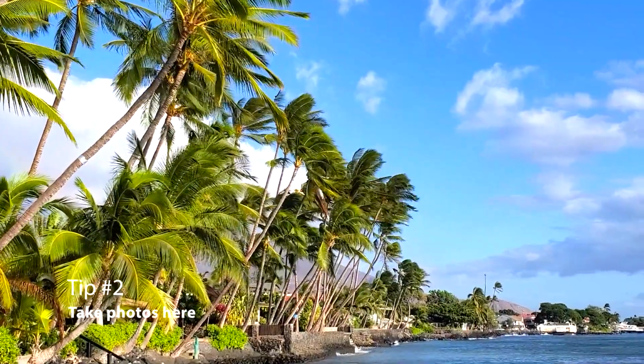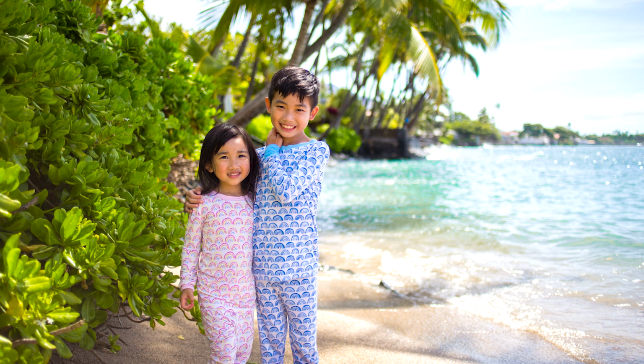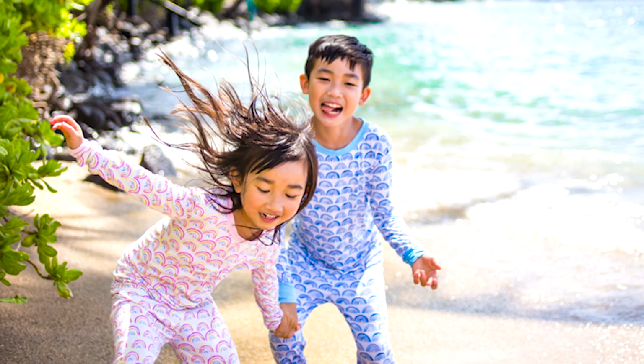Tip number 2 is to take photos here. At the southern end of this beach, there is some nice scenery and shade, offering indirect lighting for some nice photos. We took some pictures of our kids in rainbow pajamas in the Rainbow State here because, well, why not? How meta, right?